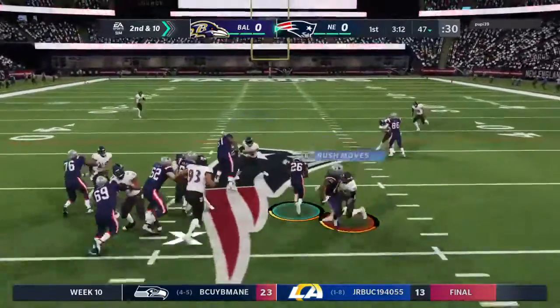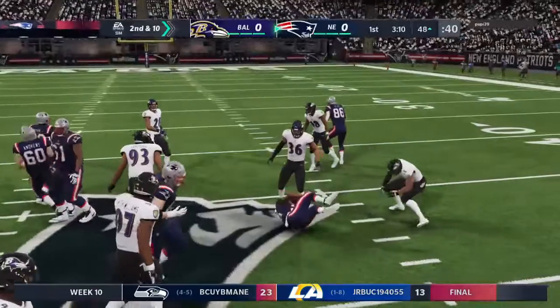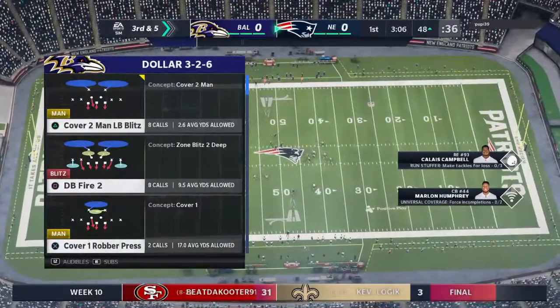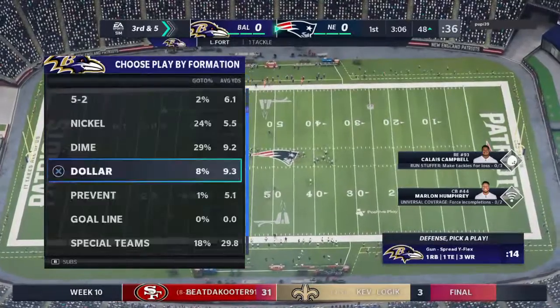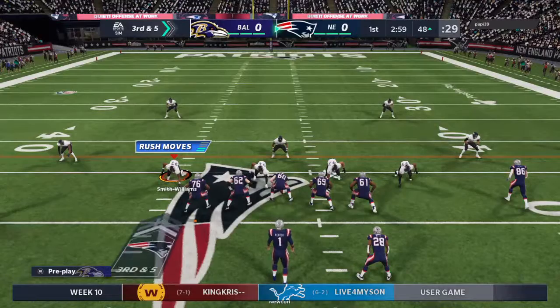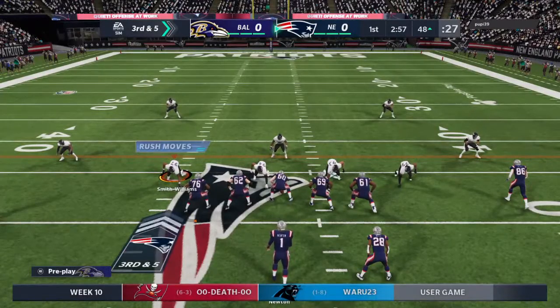Off the draw, here's Michel. And across midfield he goes into Raven territory. 5 yards, now it's 3rd and 5. That's a really nice job by them picking up the run blitz and detecting it and blocking it and turning it into a nice run.